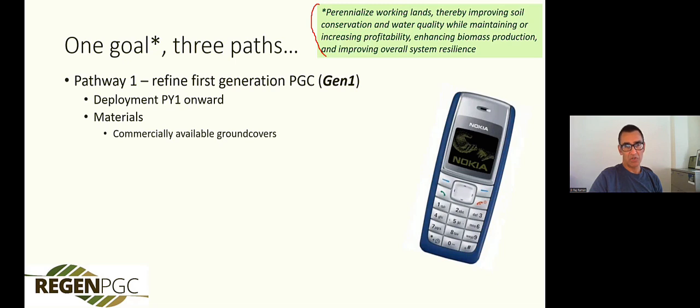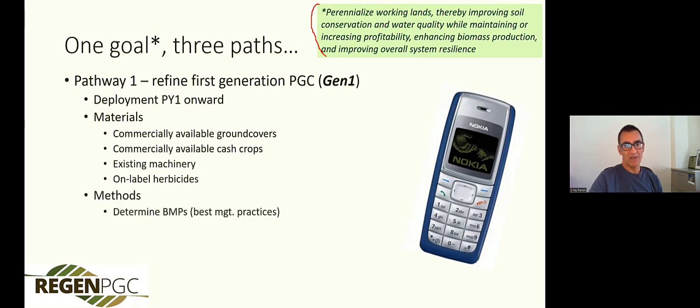The materials are commercially available ground covers with commercially available cash crops with existing machinery with on-label herbicides. And the methods there is really to figure out what the best management practices are. Yeah, we've done this on a couple of acres here and there. We are lining up, and while we did some experiments this last summer, our first true year of experimentation will be this coming 2023 season. And we are organizing meetings right now to define the details on all of those experiments. But it's essentially to help us better understand the best management practices to make Gen 1 go.